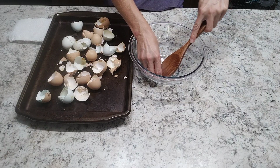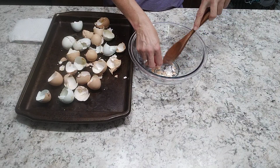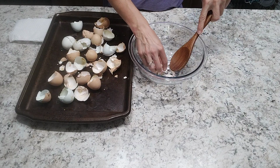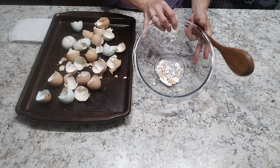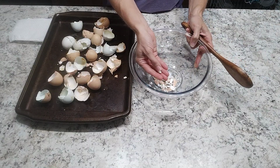Just bite-sized pieces is good enough. You don't have to make it into a powder form or anything like that. Just good bite-sized pieces for them. Just like that, just little pieces.